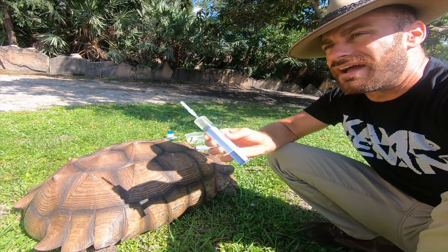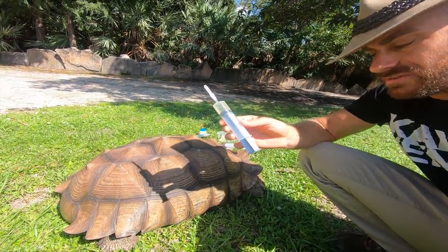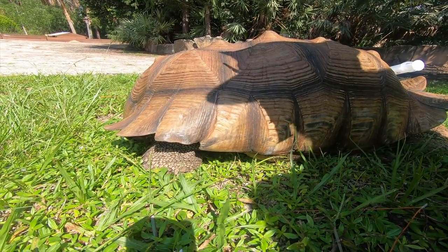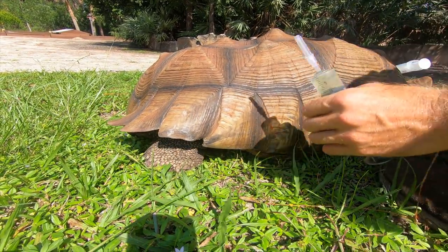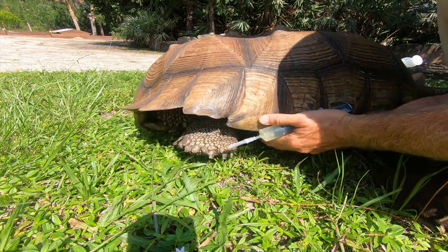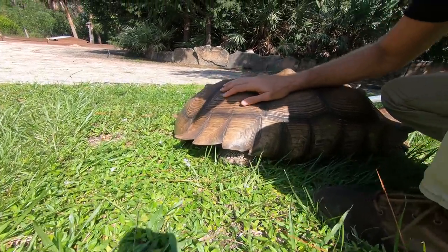Whereas some other drugs, you have to make sure you're giving the drug right into the muscle. And there's some other drugs like Baytril that can be a little bit more, it's kind of a powerful drug, and sometimes you can cause a necrotic or an abscess to develop with that drug. Oh God, he's so heavy, guys.